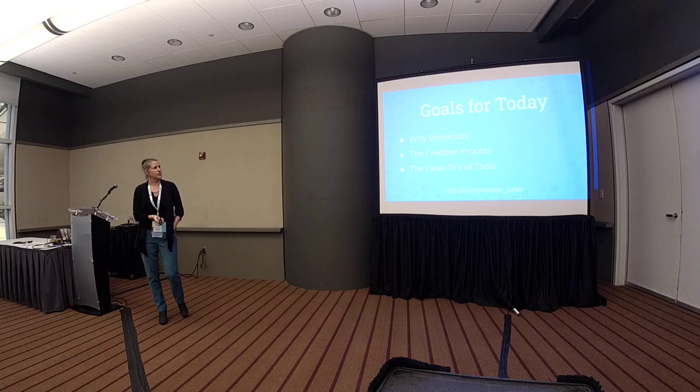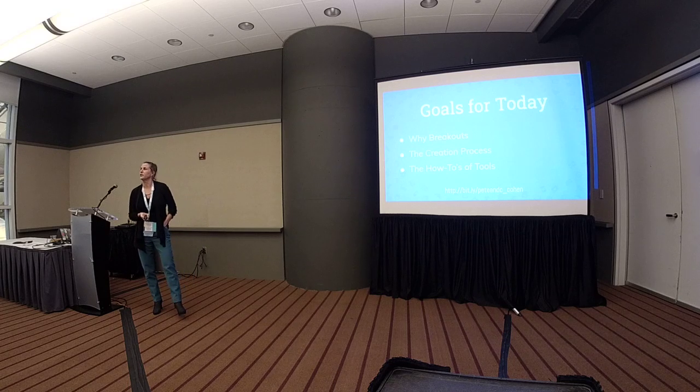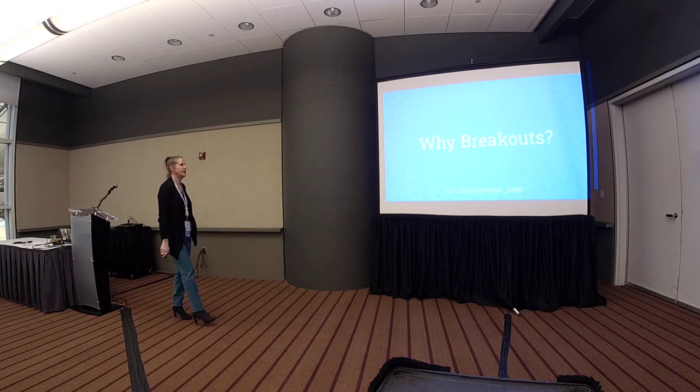So our goals for today: why do you want to do breakouts? The process that I went through for creating the one that I use for library orientation for my 9th graders coming into the building for the first time. And then the how-tos of all the different tools that I use. I'm going to skip over the whole create part in the middle so that we can go live if we need to at the end with all of the tools. So why do breakouts?